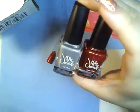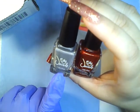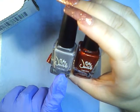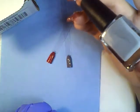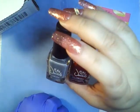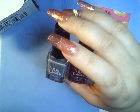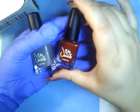These bottles, I did forget to mention, are 11 milliliters, 0.4 ounces. So they are a little bit smaller than your standard half-ounce bottles, which are 15 mils. But you cannot tell, and you don't need a lot in these applications. It's very, very thin, so these will last you a good bit.